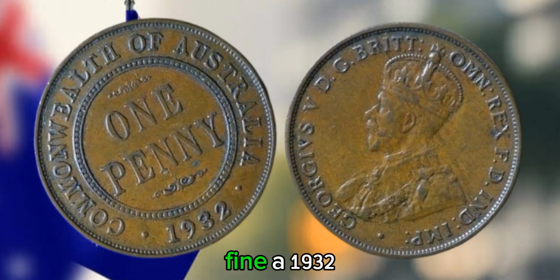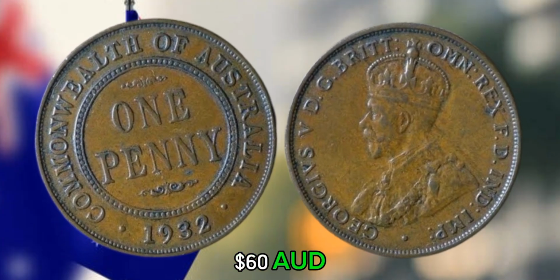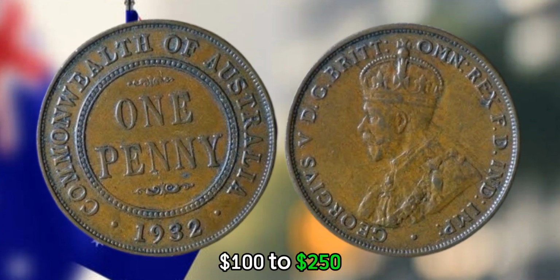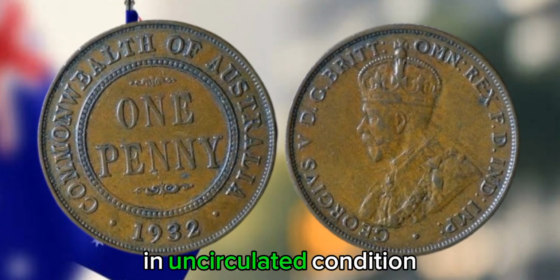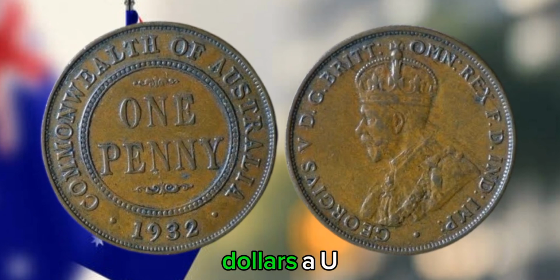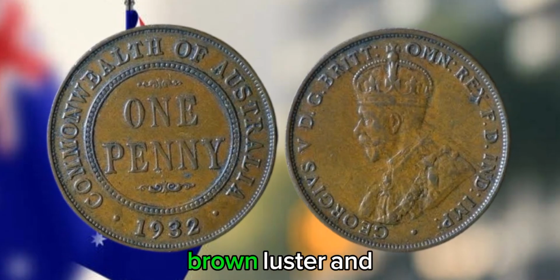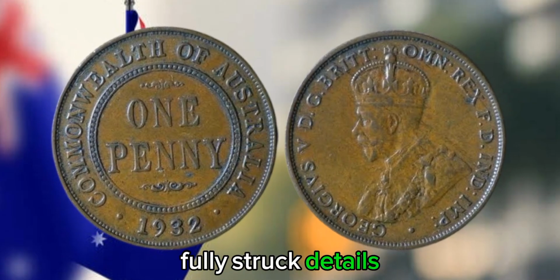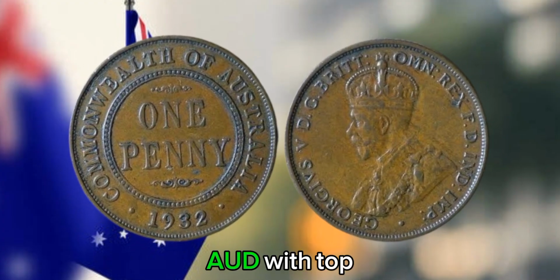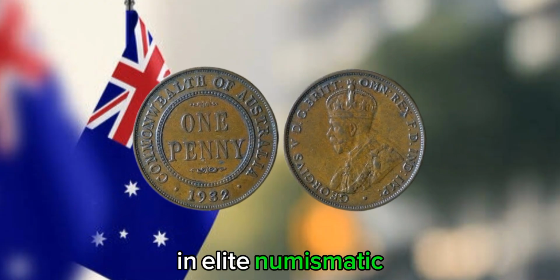In good to fine, a 1932 penny typically sells for $20 to $60 AUD. In very fine to extremely fine, values range from $100 to $250 AUD. In uncirculated condition, expect prices of $1,800 to $2,500 AUD depending on eye appeal. Premium coins with vibrant red or red-brown luster and fully struck details have sold for $2,500 to $4,000 AUD, with top-graded specimens reaching $5,000 AUD or more in elite numismatic auctions.